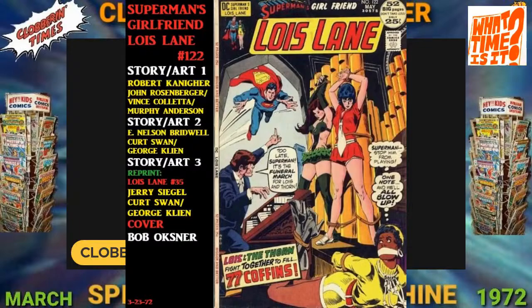Superman's Girlfriend, Lois Lane, number 122. First story, Robert Kanigher, John Rosenberger, Vinnie Colletta, with Murphy Anderson. It should be noted, Murphy Anderson would do the Superman heads because, well, they didn't really like any other artists or inkers doing Superman's head in a lot of the comics at that point. They even did that to Kirby sometimes.